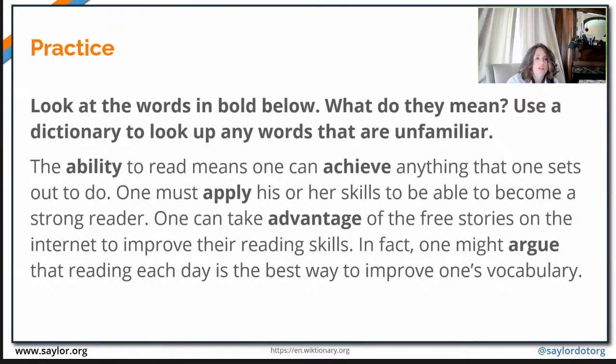Look at the words in bold below. I'm going to ask you to try to determine what they mean. Use a dictionary to look up any words that are unfamiliar. So this is just a quick practice to put into practice basically what we're talking about. So just take a look at these words in bold and see if you can determine what they mean. And we'll talk about that in just a few minutes.